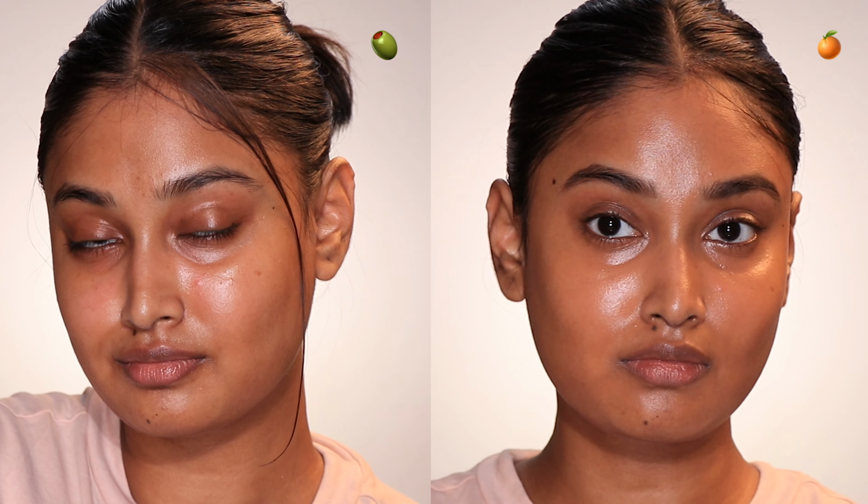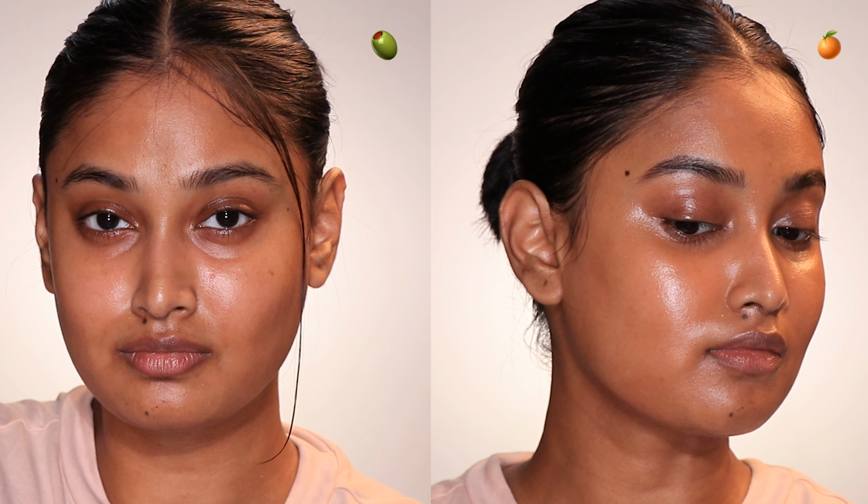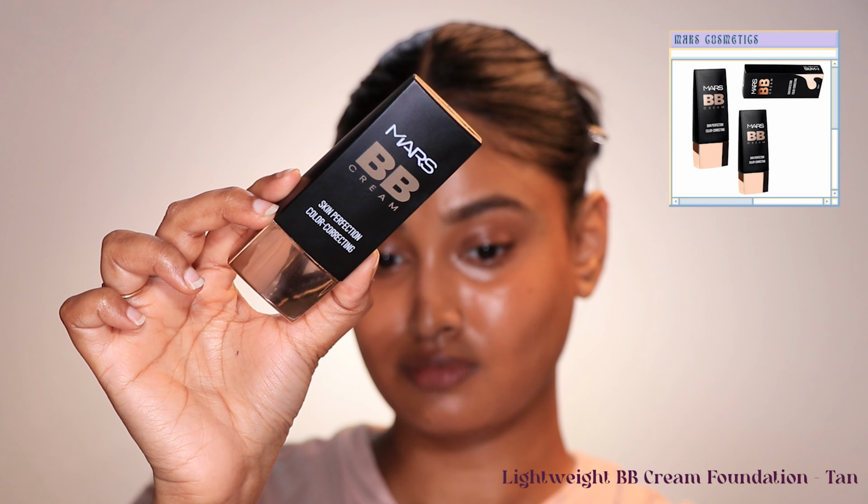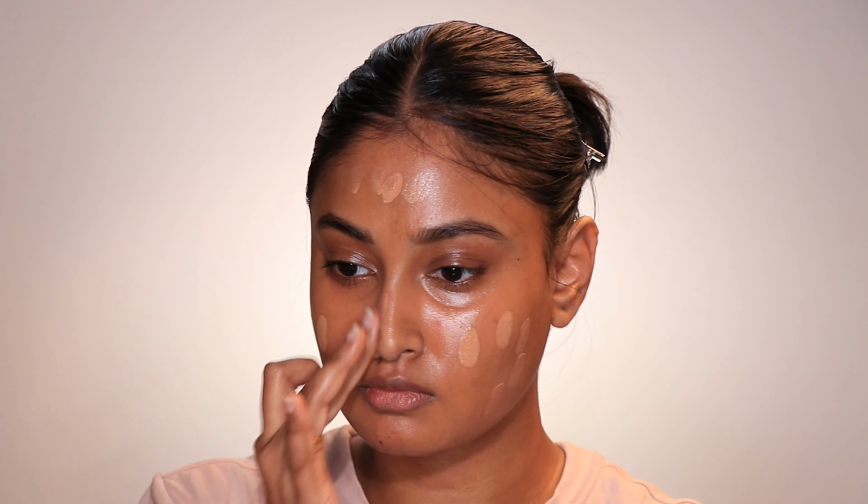Now because of that concealer, my undertone changed. I look a bit orange compared to before makeup. I'm using this BB cream from Mars Cosmetics to gloss over my face so that the orange doesn't pop on my skin and my undertones don't clash.